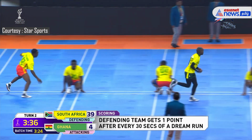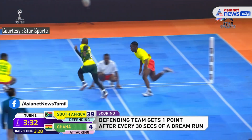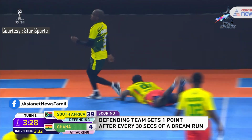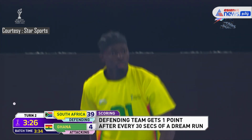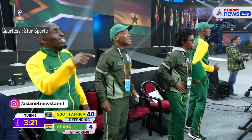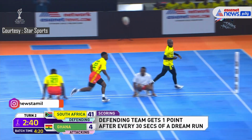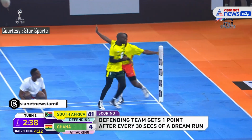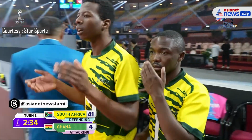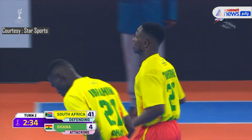He's running behind 2 players and there he changes his lane. He's looking from the brink of his eye, from his left shoulder. No tagging done. Another dream run. 2 points for 2 dream runs for South Africa. You need to tire him down, but he's not tiring down. The first player who's got 3 points for his team as a defender today. And finally, that's exactly what I said. Ran out of stamina, but he's done the damage already.